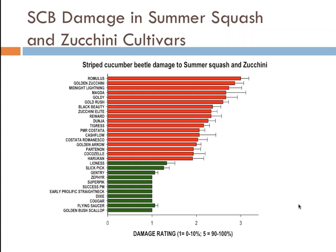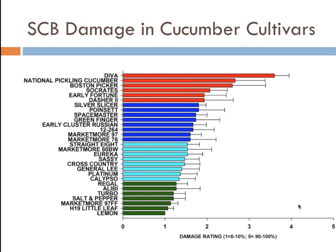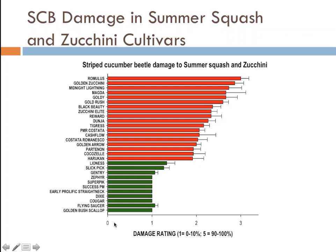Same type of information. Oh, I should go back. I just didn't explain this damage rating. The damage rating goes from 1 to 5, and so 1 would be low-level damage, between 0 and 10%, and 5 being 90 to 100% damage. So you can see the upper level in this particular case was a damage rating of 3.